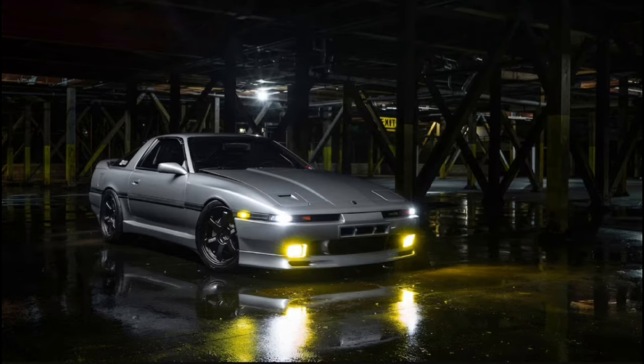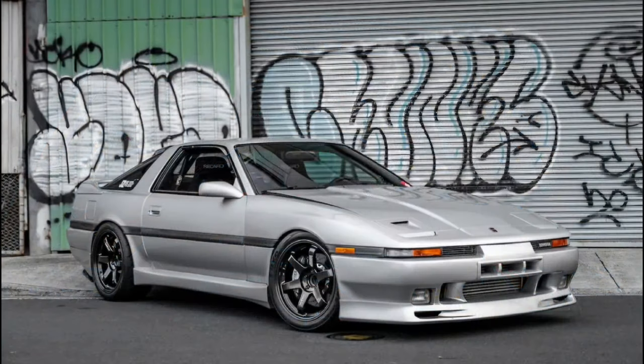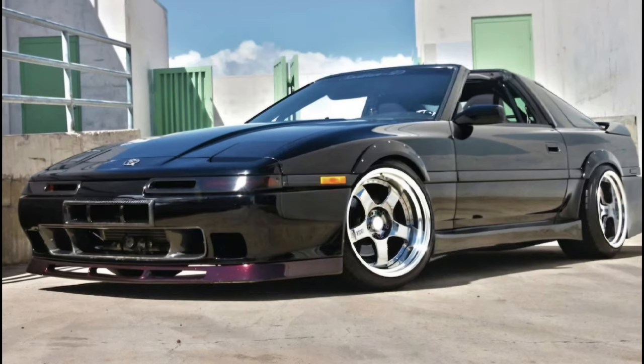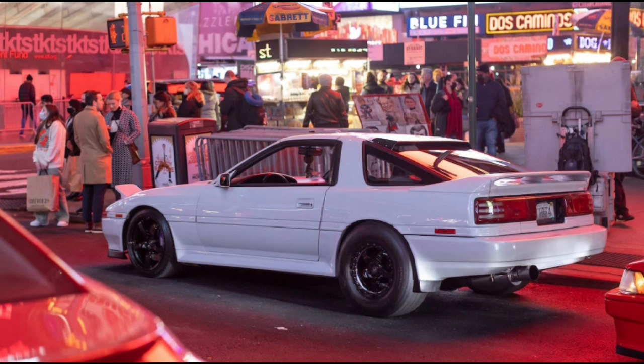In the U.S., the sole engine available for the 1986 model year Supra was Toyota's then-new naturally aspirated 24-valve 3-liter 7MGE inline 6, which produced 200 horsepower and 196 pound-feet of torque. Then, in 1987, Toyota offered the 7MGTE, also a 24-valve 3-liter inline 6. Still, the GTE benefited from the addition of a turbocharger, which boosted power, no pun intended, to an impressive 232 horsepower and 254 pound-feet of torque.